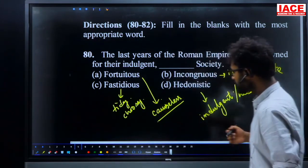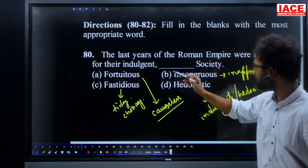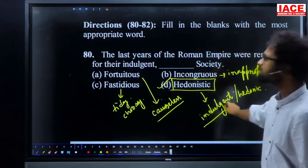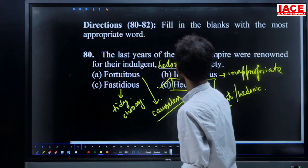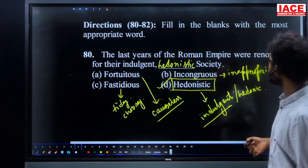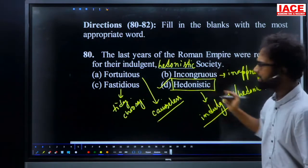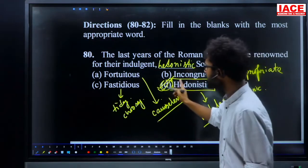Okay. So in this case, sir, let us see. The last years of the Roman Empire were renowned for their indulgent and hedonistic society. Indulgent society, some particular society which are not going with the norms. Okay, so the last years of the Roman Empire were renowned for their indulgent hedonistic society. So for 80 number, D is the answer.